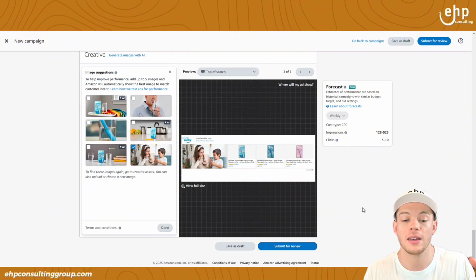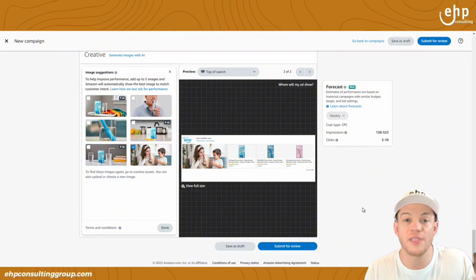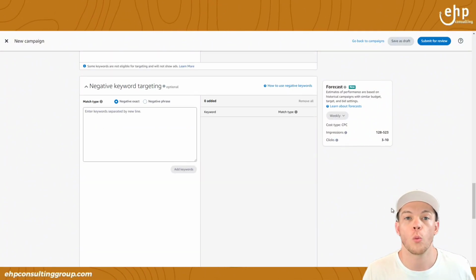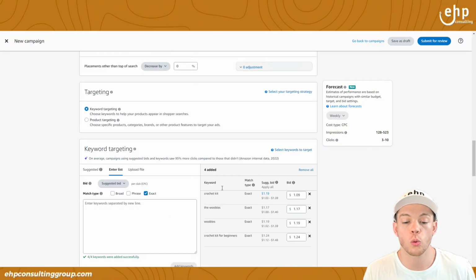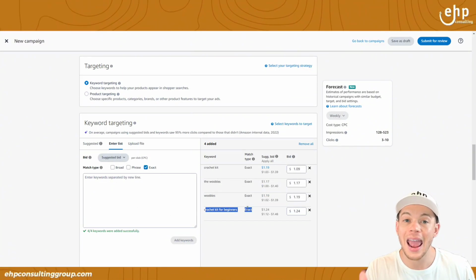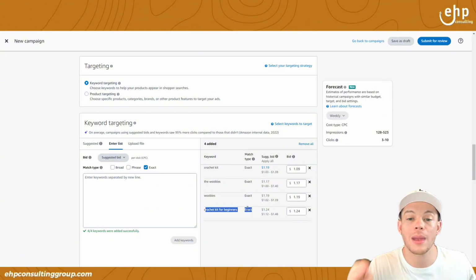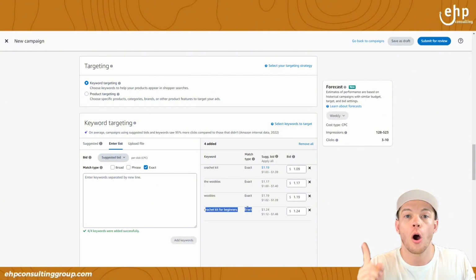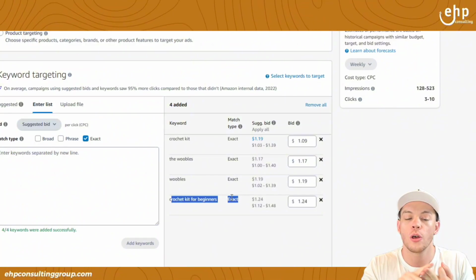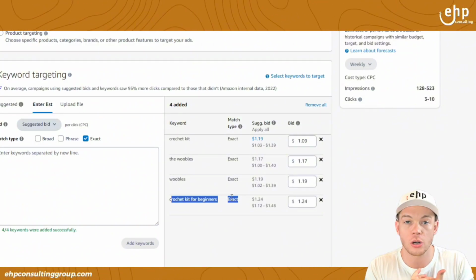This campaign is going to work very well, in my professional opinion, and it's what I've done with all of our clients, because we're targeting specific keywords that we know people are typing in and are branded keywords. They're mainly branded keywords. So our item is crochet kit. We're going to show up for that. Crochet kit for beginners. The Woobles is our brand name. We're going to be showing up for those exact keywords.